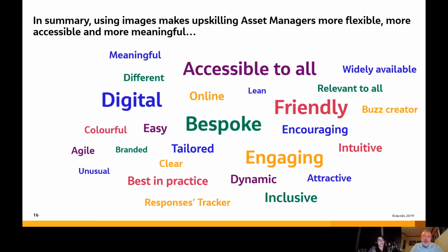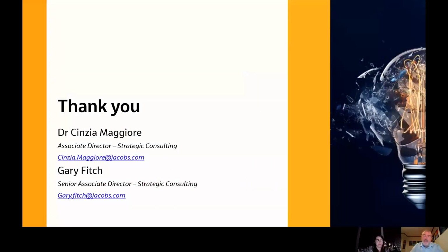Using those images, we believe that we've developed digital training that is bespoke to the organization, widely accessible, friendly, and engaging, and therefore will be so much more meaningful to those individuals in the organization, so that they understand the role they have to play and how the asset management framework and system works in their organization. And we had a lot of very complimentary feedback on the training that we provided.